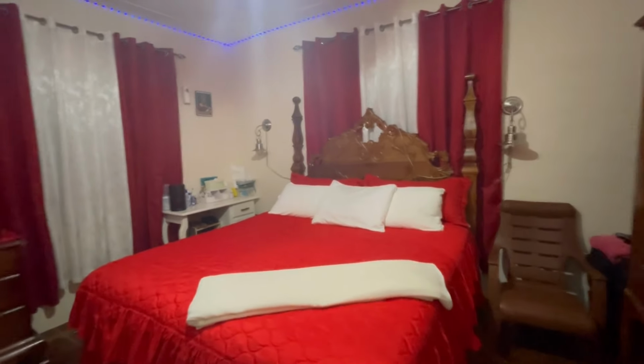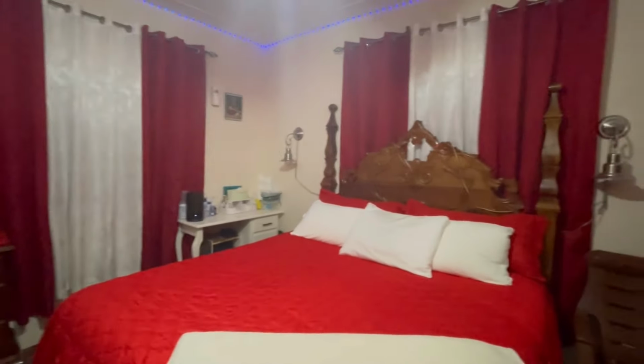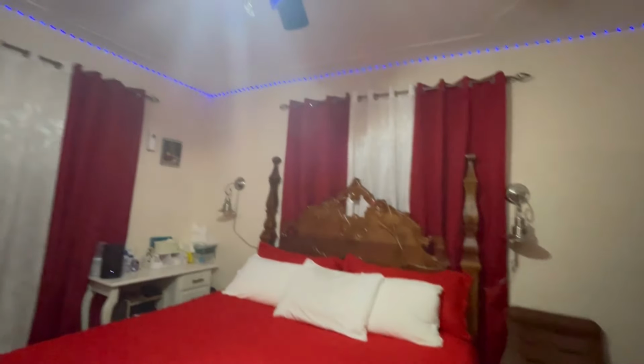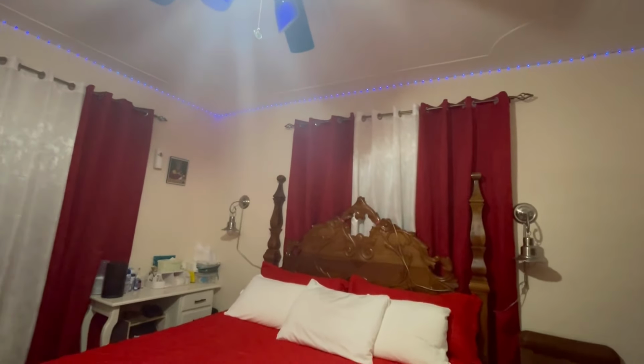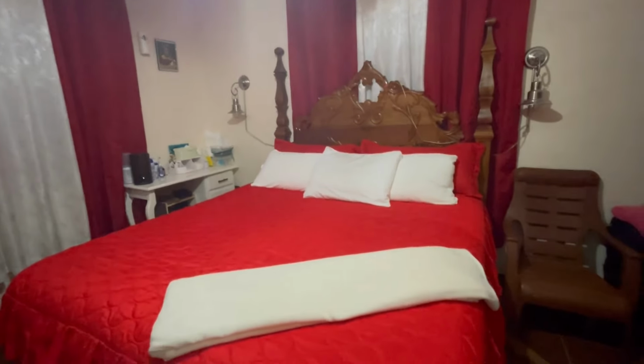So voila, boom, this is it. This is the finished look. So I want to change the light to red. Of course I can't find the remote right now. I'll see where it is.